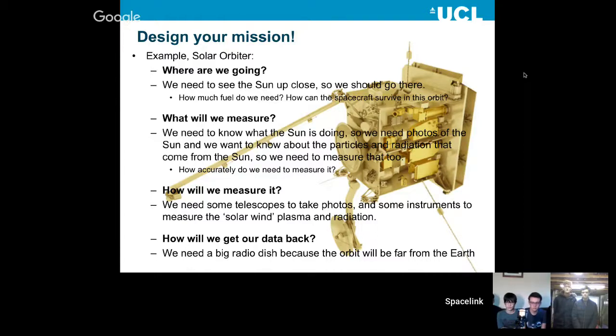Then the next question is, how are you going to get that data back? It's all very well measuring it on the spacecraft, but it's no use unless we can transmit it back to the Earth. So we need to think carefully about how we're going to store the data on the spacecraft, how we're going to transmit it back, what kind of antenna are we going to use, and how much is that going to cost.